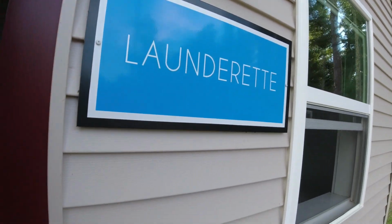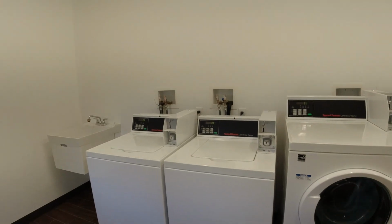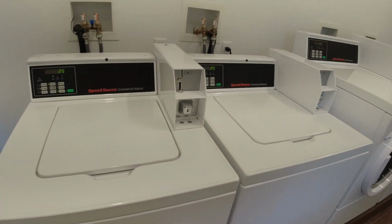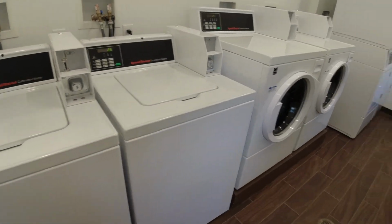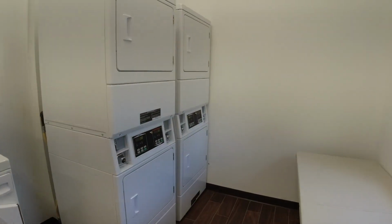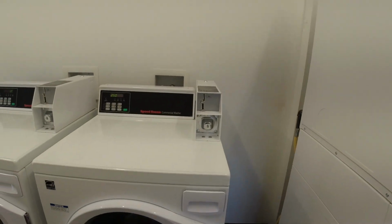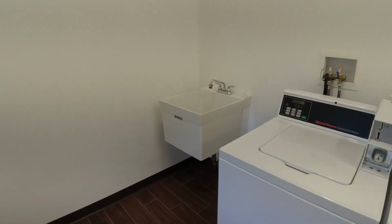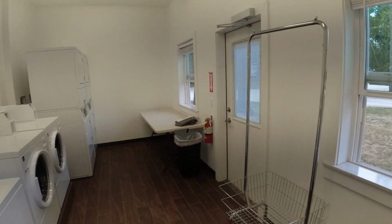Here's one of the laundry rooms. So what do you got? Washer. I don't know how much it costs because it says it takes quarters. So anyway, 2 commercial machines. There's 2 more machines and 4 dryers. And I have no idea what it costs. And a laundry sink. There you go. Again, cut and dry.